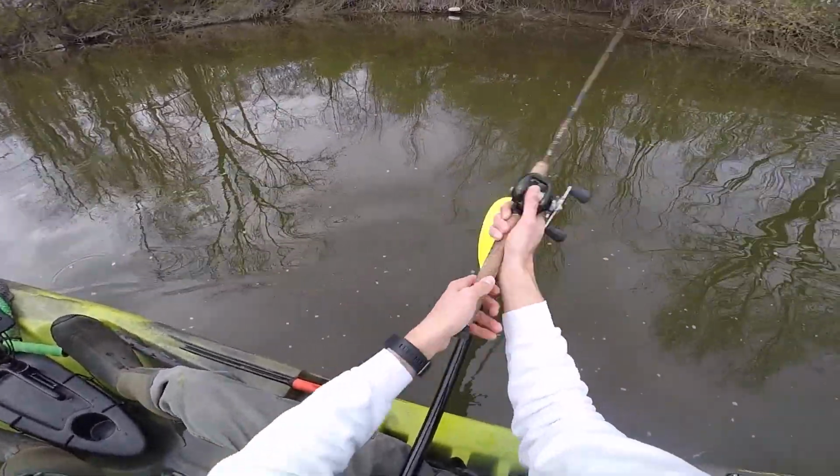So I went ahead and anchored down, and now we're gonna try to pick this spot apart just a little bit better. I'm hoping that between the crankbait and some of the slower moving presentations, we can catch a few more and hopefully some bigger fish. So let's get back to it. We did not skunk today.